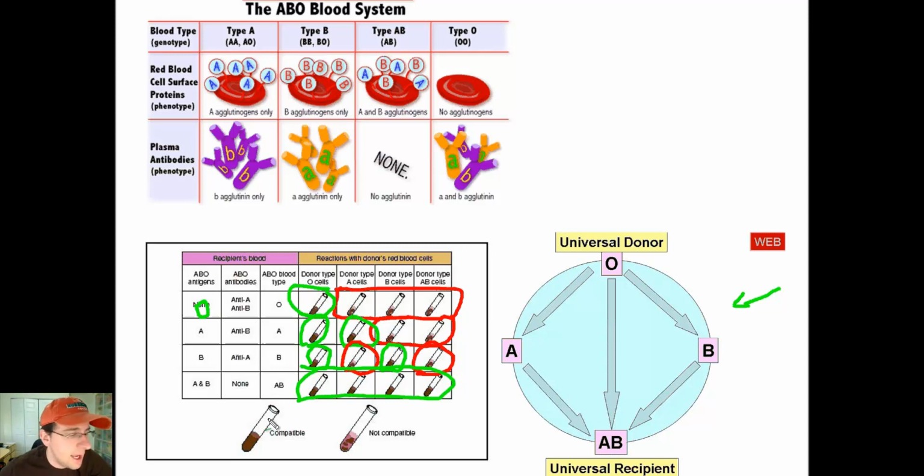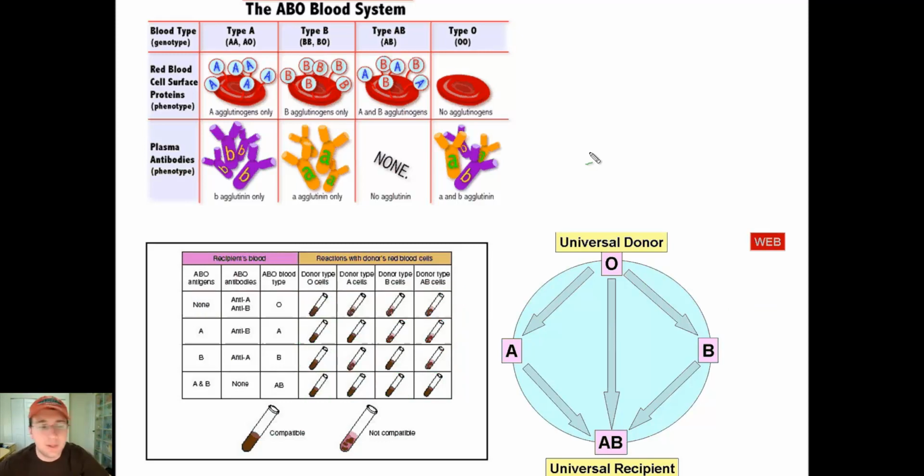So the general rule, again, is that you can always receive blood from yourself or from O, and you can always donate blood to yourself or to AB. And that's kind of the best way to remember this. Or you can remember that even if you don't remember what happens, if you remember that the type equals antigen and that they will have antibodies for anything that's not their type, then you can predict these reactions yourself, like we talked about in this video.